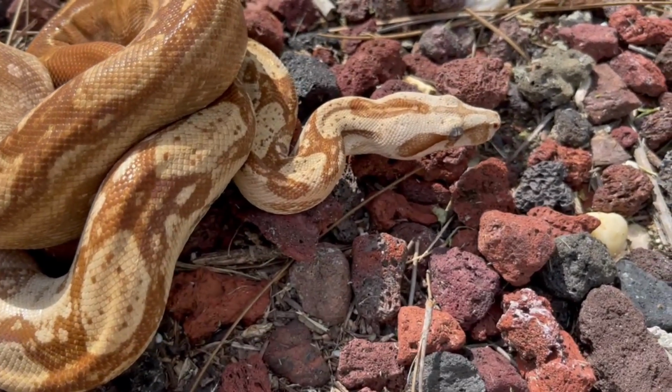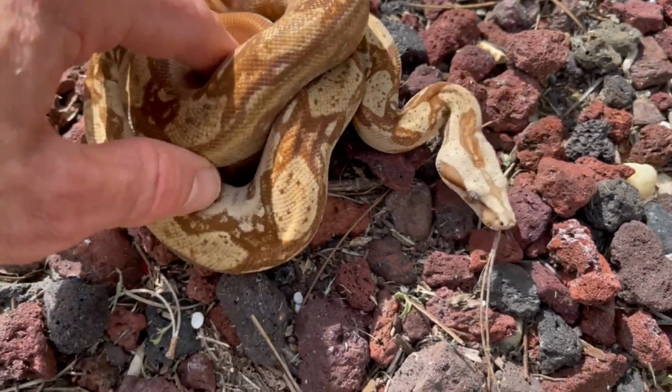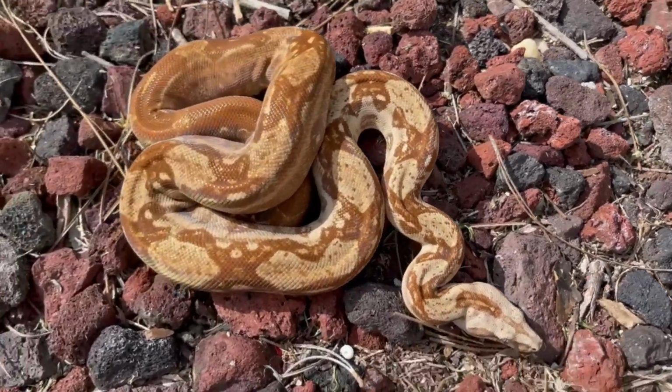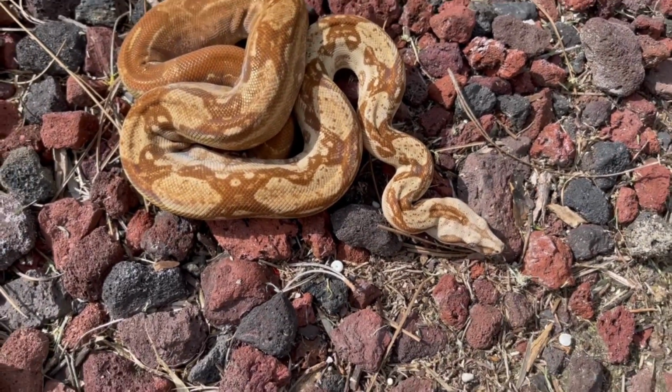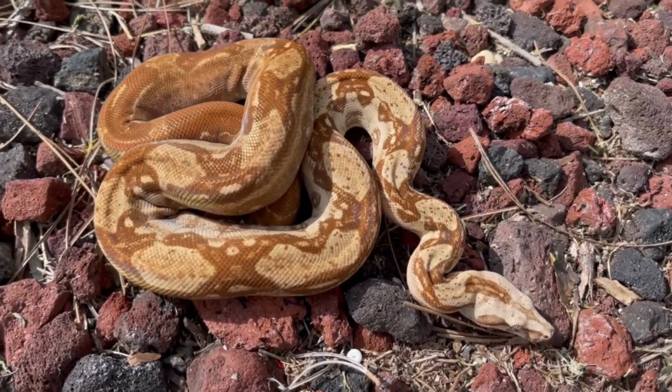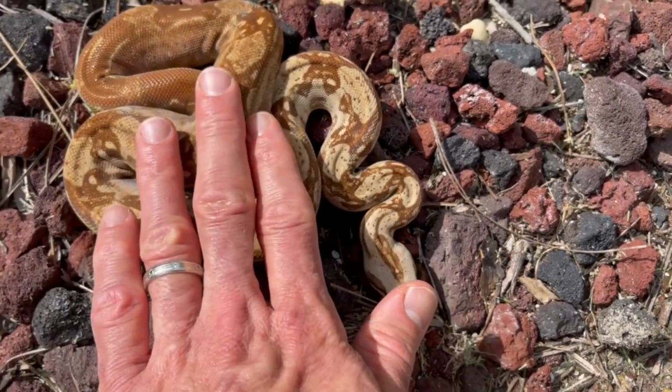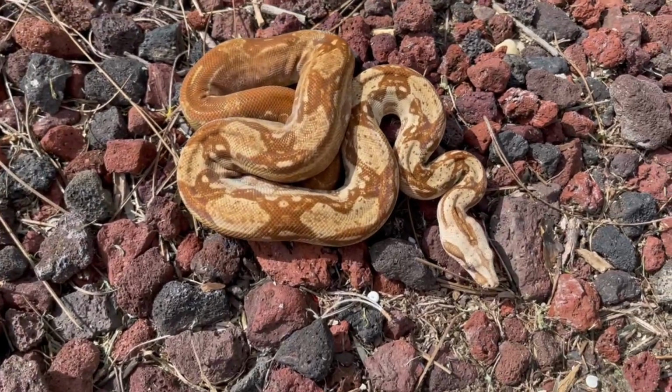Look at that eye. This male is really nice. I think I'm going to put him in the breeding rotation this year. He's old enough. Look how tiny he is. These Onyx boas are really small. If you're looking for dwarf boas, look at my hand compared to him. And this is a breedable male.